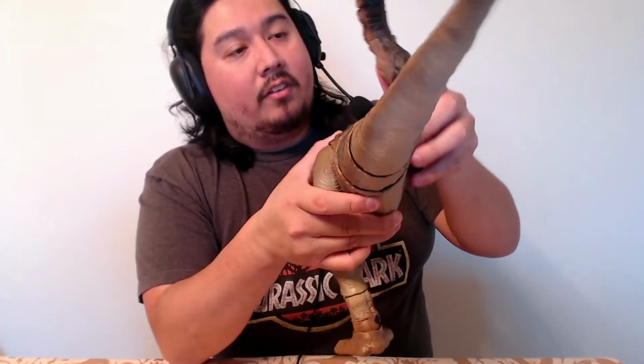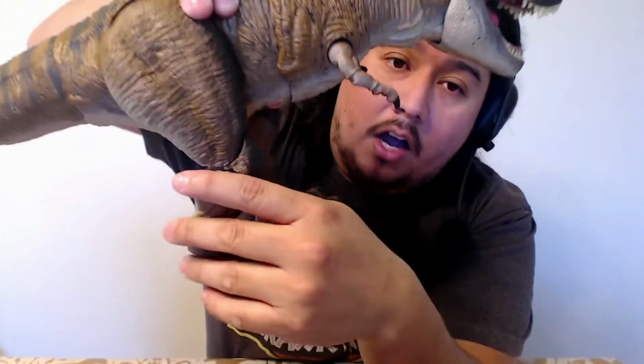Don't want to go all the way. I can hear a little bit of resistance when I go that way. So it looks like you can go 180 one way or 180 the other. But yeah, and her hips are able to spread open, so she can get a nice wide stance. And then we go to the knees.